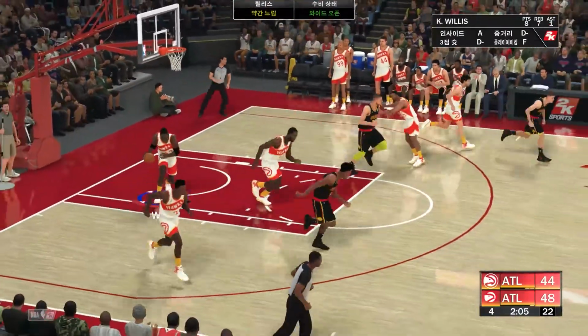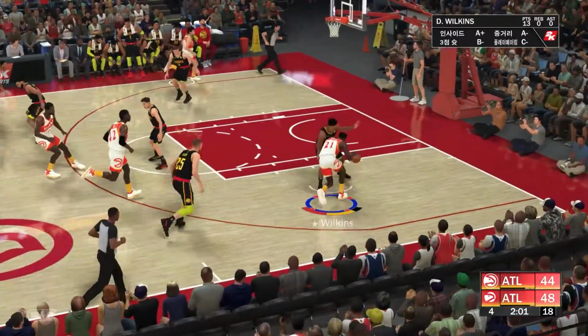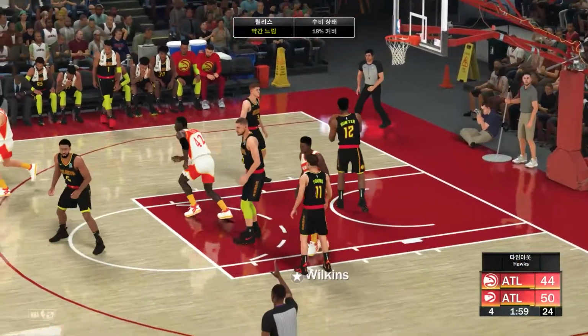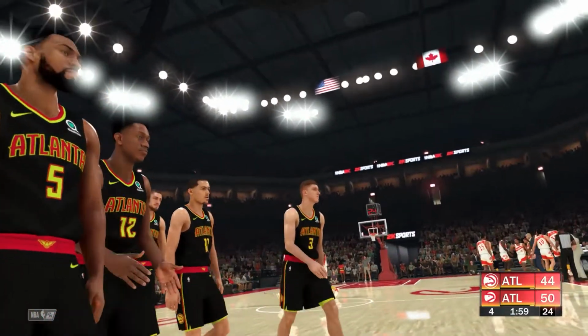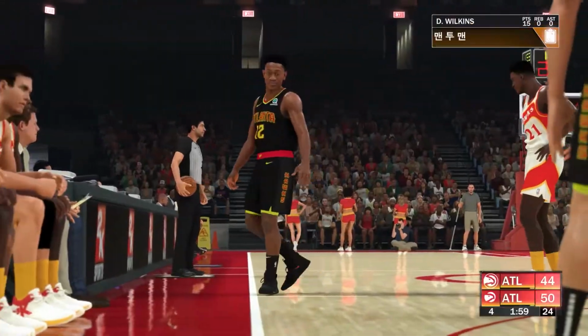Kevin, back to you. Okay, when you're trying to make a comeback, you can't be hucking up low percentage threes. You have to find a better shot within the offense. This is why you're trying to get him as many touches as possible. Atlanta calls timeout. They're down by 6. 1:58 left in the fourth quarter.